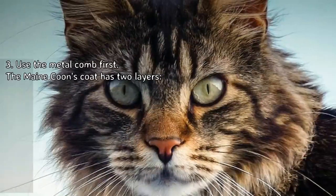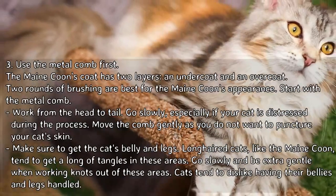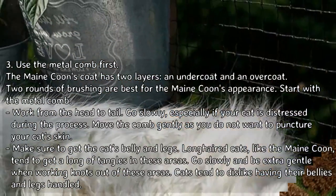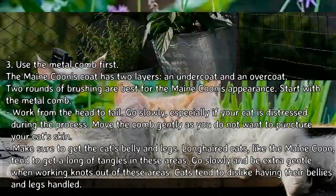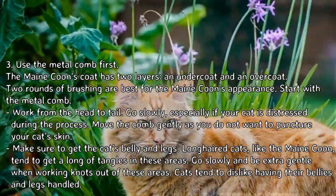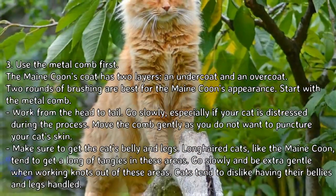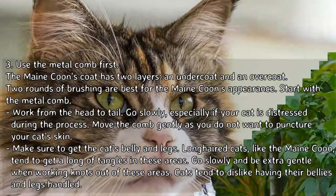3. Use the metal comb first. The Maine Coon's coat has 2 layers, an undercoat and an overcoat. 2 rounds of brushing are best for the Maine Coon's appearance. Start with the metal comb. Work from the head to tail. Go slowly, especially if your cat is distressed during the process. Move the comb gently as you do not want to puncture your cat's skin.